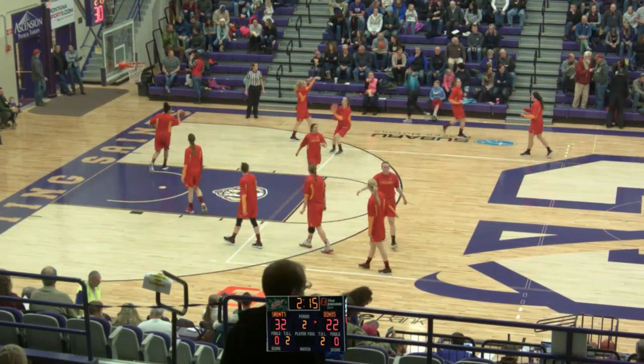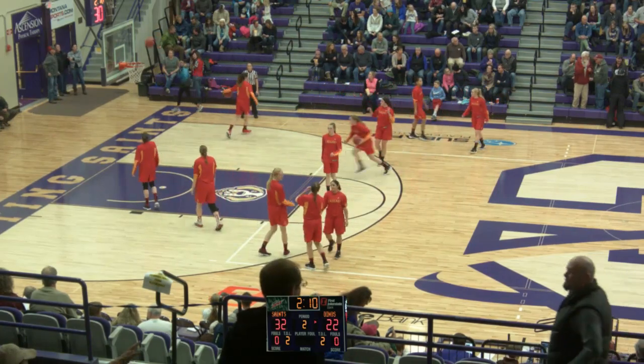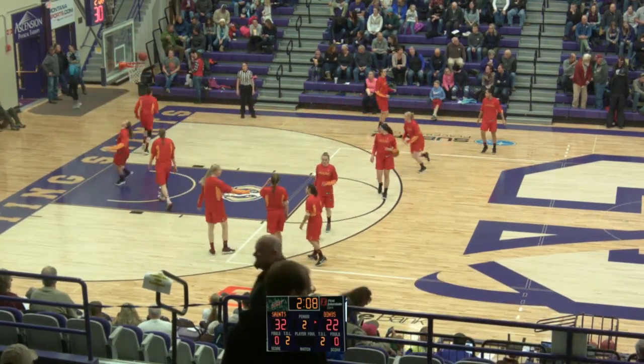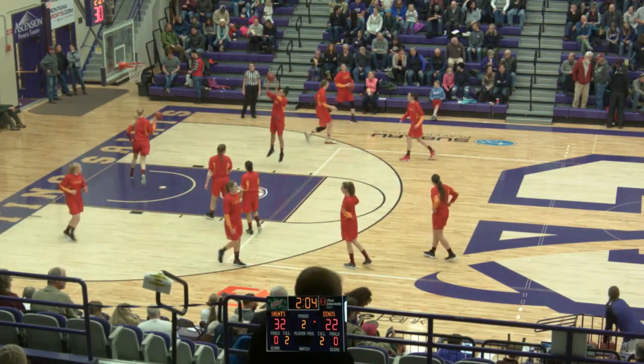She's 5 of 7 from the field, including 4 of 6 from the three-point line. I knew it was 4. I think she hit 4 in a row. Pretty impressive streak going on there. She can shoot it, I told you guys that.